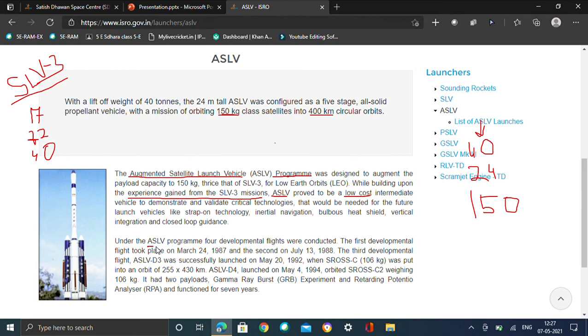Under the ASLV program, 4 developmental flights were conducted. These were not experimental, these were developmental. The first in 1987, 1 year after that in 1988, the next one happened. Then the third developmental flight happened with ASLV-D3 in 1992, and the fourth 2 years after that in 1994.